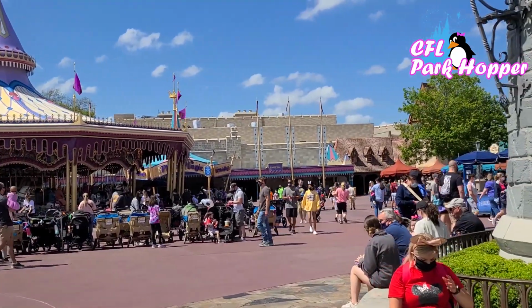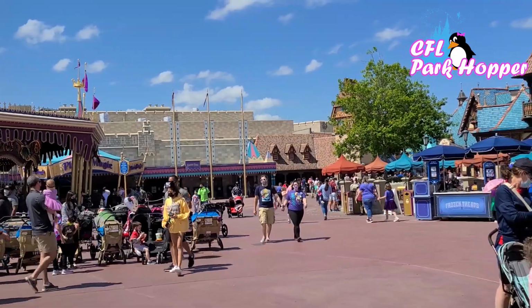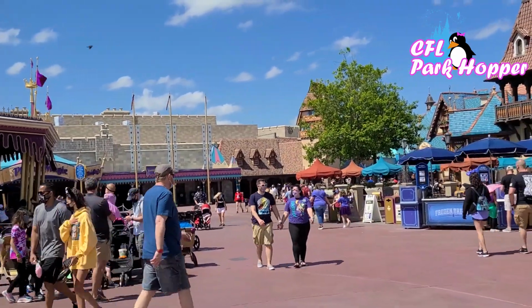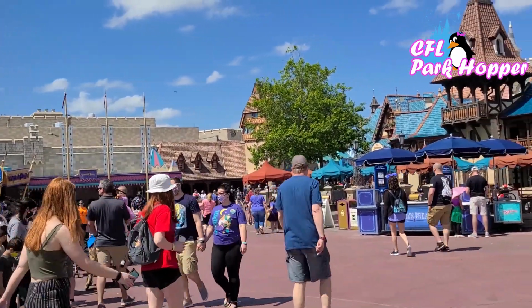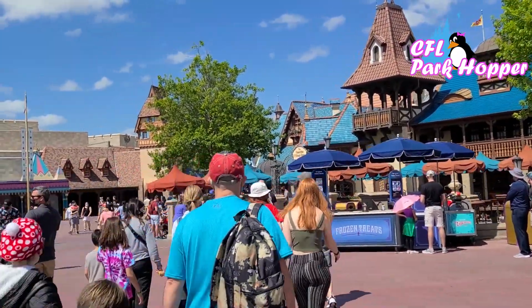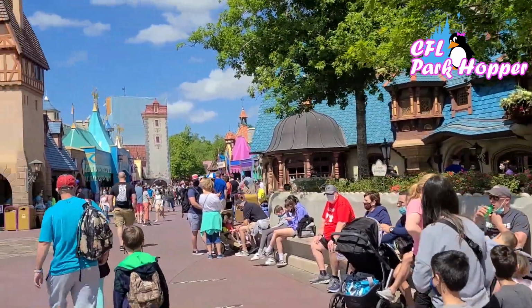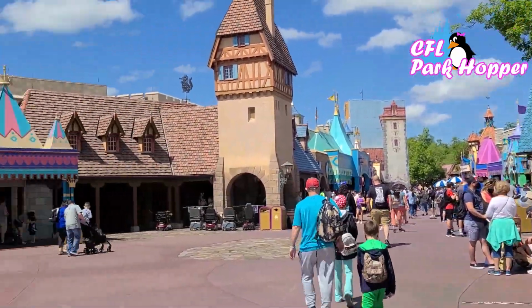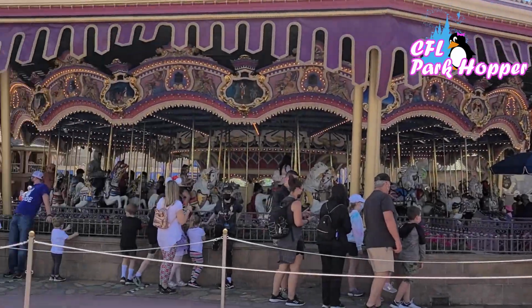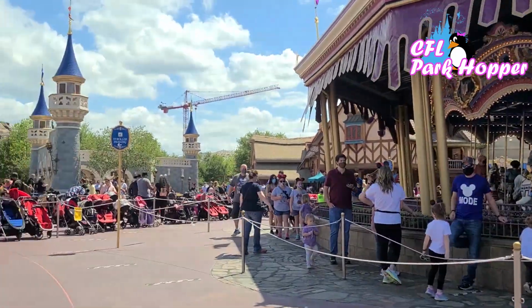So down this way is Peter Pan and Small World. And you could easily start your day with Peter Pan. It is very popular, just like Seven Dwarfs Mine Train, but if everyone's running to the mine train, then Peter Pan's going to be walk on. So here is Peter Pan right here, and then Small World is directly across from it. So you could knock these two rides out right off the bat. You could then come right here to the carousel. And I try to make a circular motion at the Magic Kingdom. So either one direction or the other.